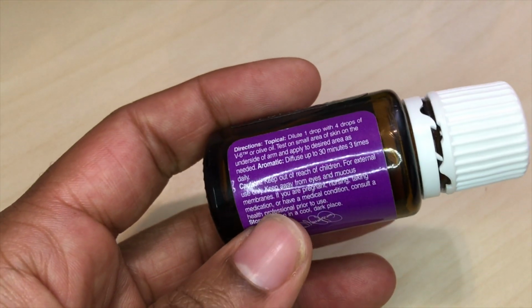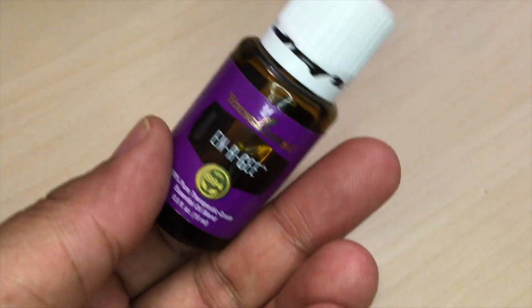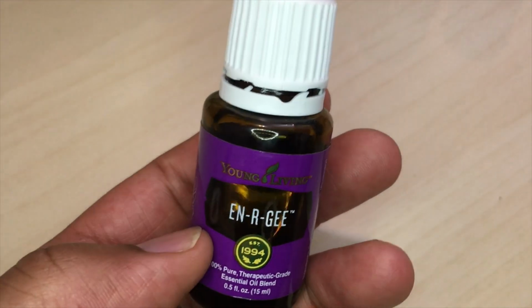I have a car diffuser, which I actually got from Young Living as well, and you just put some drops in this little valve. You plug that in and it just spits out that essential oil, and oh my gosh, it smells so good, you guys. And not only does it smell good, but I really do feel like it works. I feel like I'm instantly alert and awake and attentive to what I have to do, which is driving and making sure I don't die. So that is one oil that I definitely recommend that people get. I love it, and I know that you guys would love it too.